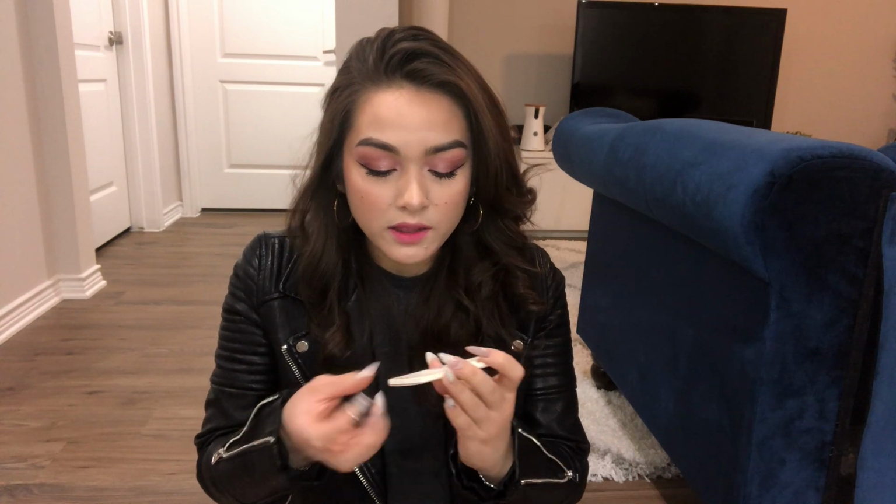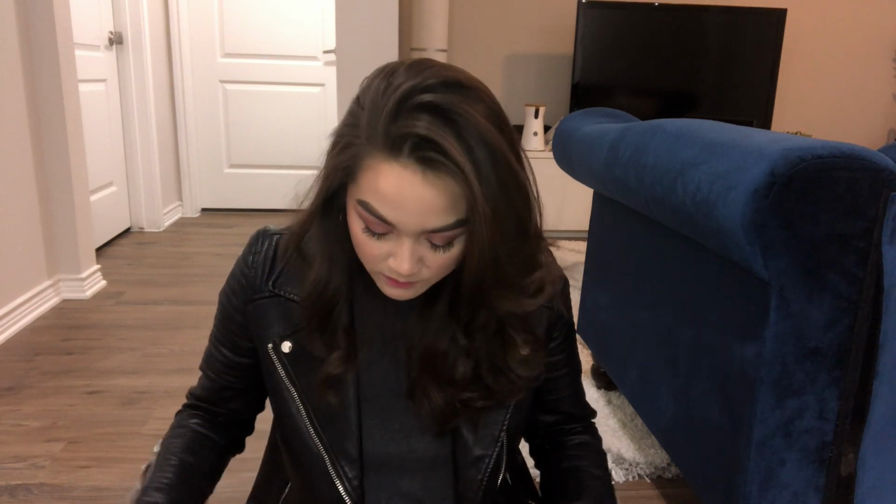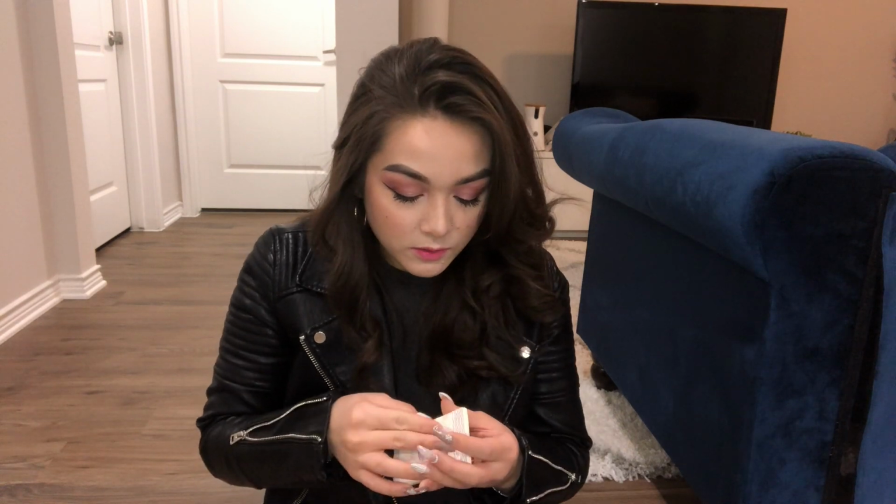I also have my oil blots. This is because I have very oily skin. I got this from Daiso and it only cost me like $1.50, but it's made from silk sheets instead of cotton pads, and it works really well. You just grab one of these bad boys and you just pat. Oh yeah, let it do its job. I'm not really that oily right now, I don't think, because I just did my makeup. Never mind, oh yeah, never mind. So it's nice to carry that around as well.